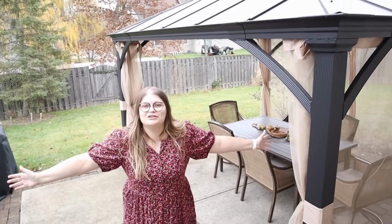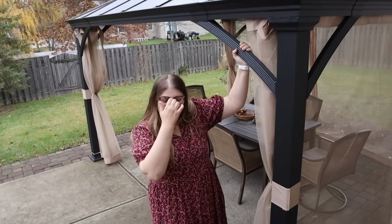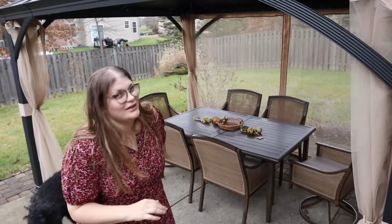And then the pride and joy of the backyard is our gazebo that we hand built. We bought it from Lowe's. Jeremy, Giu, and I built it, and then my parents came in and helped us to raise the roof. Raise a roof. And then we put together all of this as well.